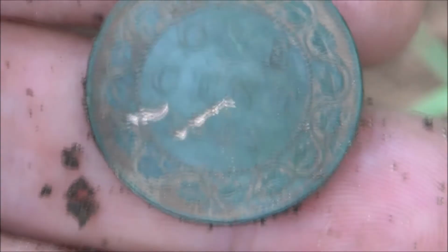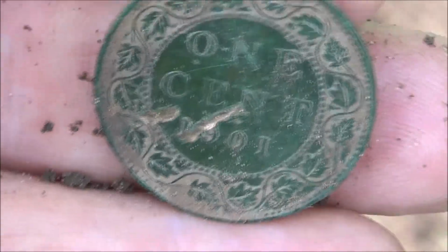Now, let's get this thing focused. Looks like I gouged it there a little bit, but you can clearly see 1 cent. There we go. And it's a 1901 Canada large cent. Don't know what shape the front is in yet, but I'll take that home and get the rest of the dirt off it. I am super excited with that find, that's for sure. You don't come across these very often.